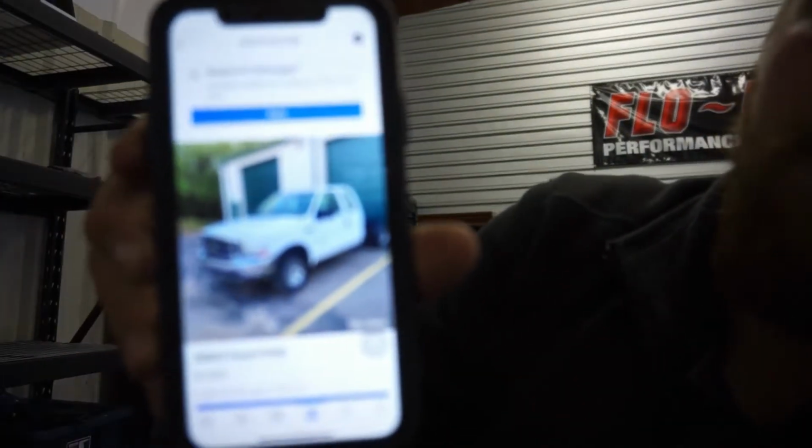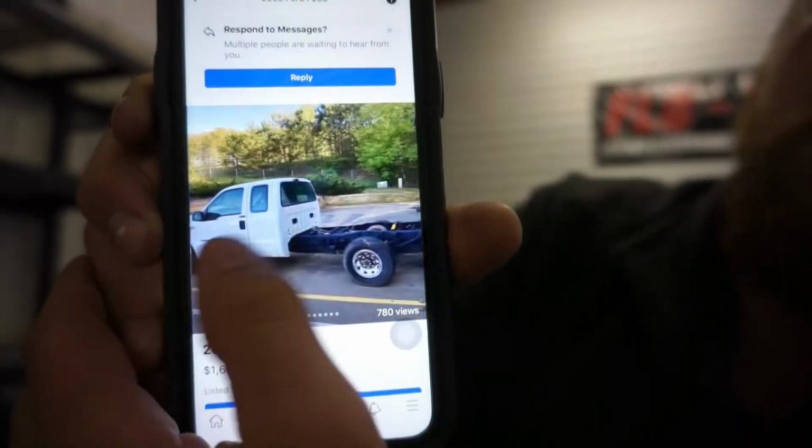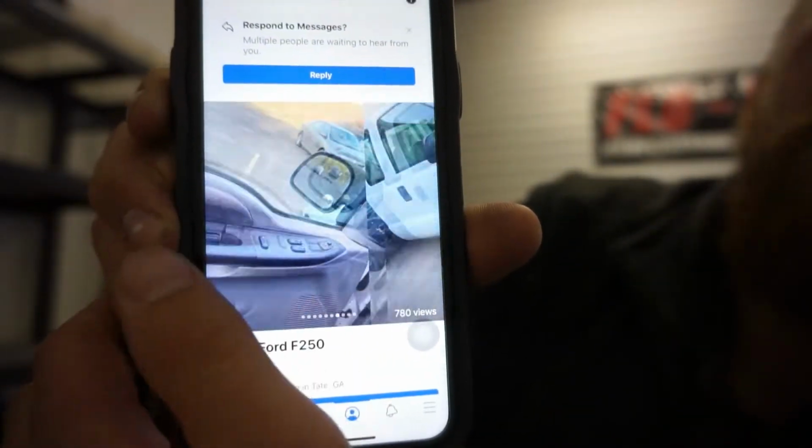All right, guys, so it has been one day since I posted this Facebook ad, and I just want to go ahead and show you real quick. I'm going to flip through. I'm not going to bore you too much with it, but here's just a good few pictures that I posted, and that's something I wanted to talk about too.